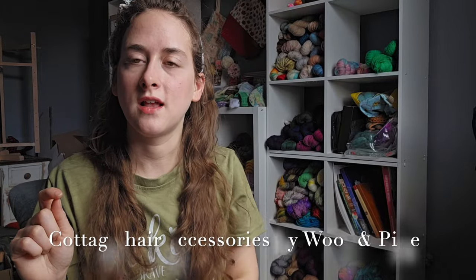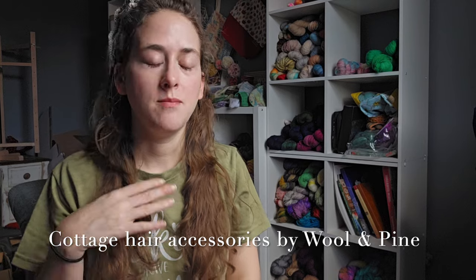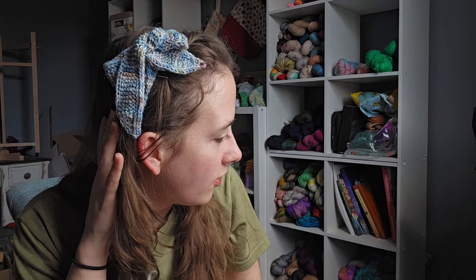So I guess I'll show you the pattern since I'm wearing it in my hair. We are offering a knit and a crochet pattern. We always do with our boxes now. And so the knit pattern for this month is the Cottage Hair Accessories by Woolen Pine, because obviously you can't be a proper princess in a tower without tying your hair back in a beautiful ribbon. So I have one of them here in my hair.